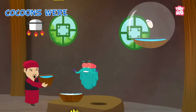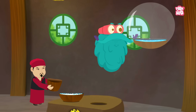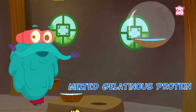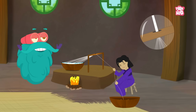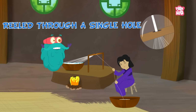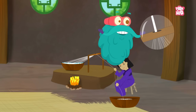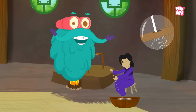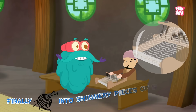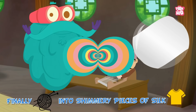The cocoons were then boiled for 3 minutes to kill the pupa before it transformed into a moth. Boiling the cocoon melted the gelatinous protein that was binding the cocoon. They took 50 cocoons and reeled them through a single hole of a bamboo stick from a hand-operated reel. As the threads passed through, the remaining protein glued it together, forming a single thick thread. The threads were finally woven into shimmery and smooth pieces of silk cloth.